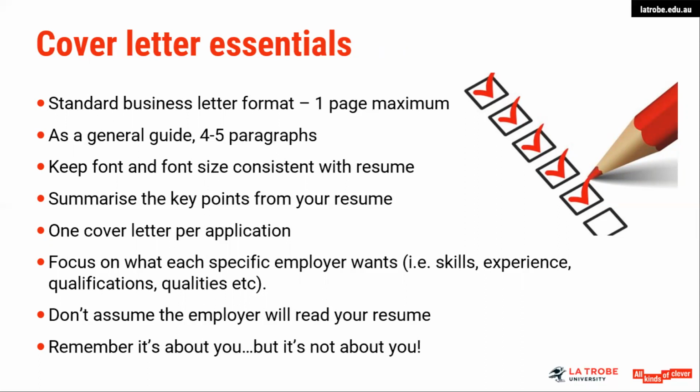Keep your font and your font size consistent with your resume, so that while they sit together, they're a matching pair, but they're also their own two standalone documents. And you can certainly summarise the key points from your resume, but what we don't want to see is you just referring to your resume or recommending the reader look at your resume for more details. This is not what they're looking for. They want you to actually construct an independent argument in the cover letter without them needing to look at your resume.